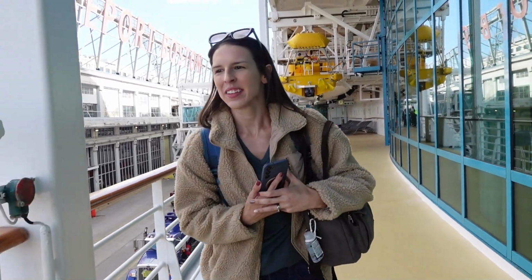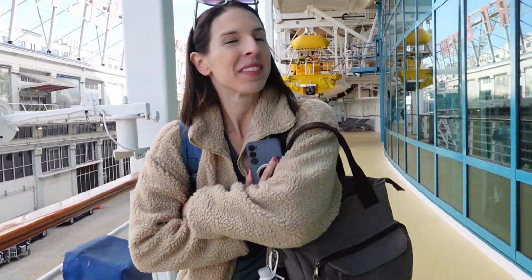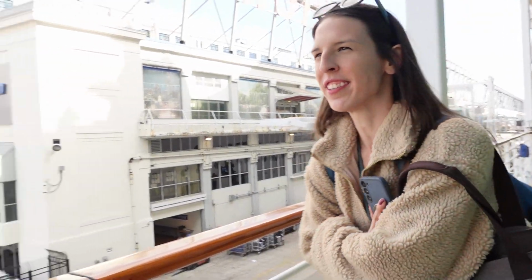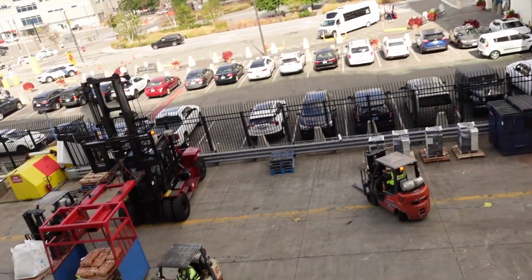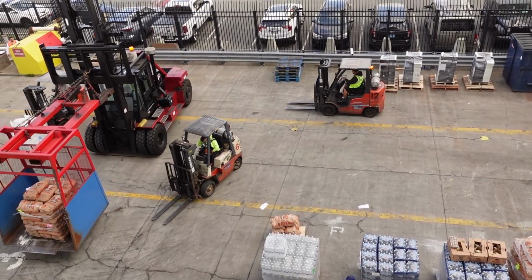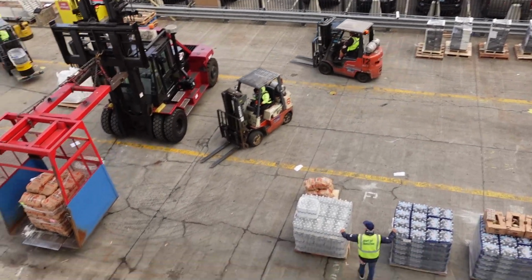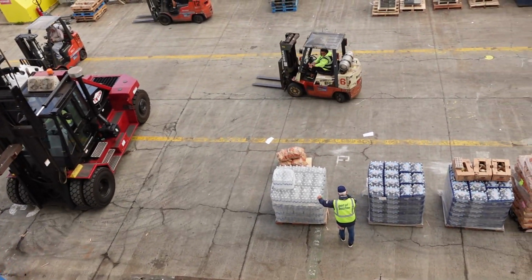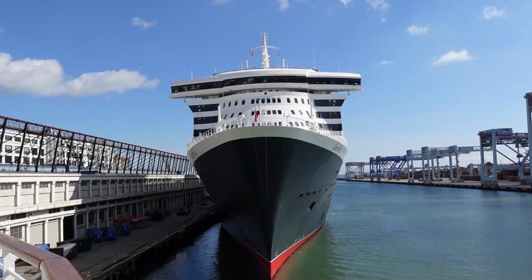I really like this little space outside on deck 5. I love watching them load stuff too. Oh yeah, that's always fun. They're so good with these forklifts. I want to see some forklift jousting. My God, look at all those potatoes. That's a lot of potatoes.